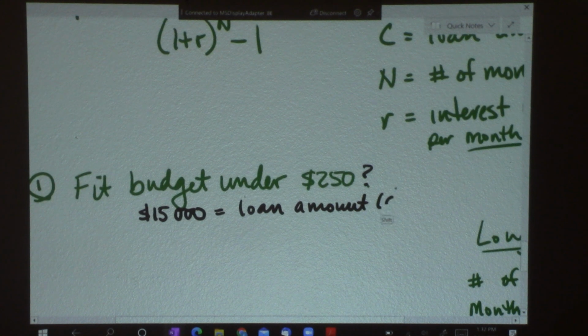Or C. Okay? For a new Ford Fusion, if the monthly payment is less than $250 and the total cost is less than $16,000. So she only wants to pay $15,000 for the car and only $1,000 in interest. Now that sounds like, wow, that's a lot of money. Trust me, interest adds up really fast. You would be shocked. You should ask your parents how much of their house payment goes to paying off the interest in a 30-year loan.